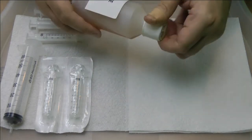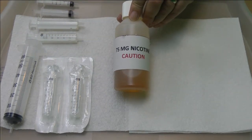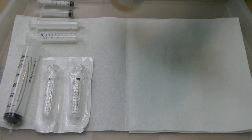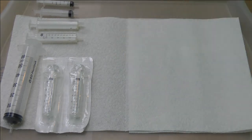So it's got a nice childproof cap. And I've just labelled it up to say exactly what it is. It's 75mg nicotine and to take caution. So that's what I do. I decant it into a smaller bottle for use.